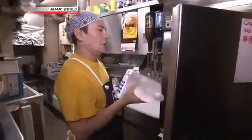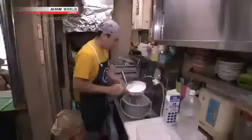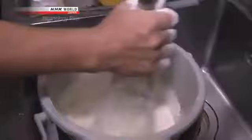Now let's see how he makes the batter. The milk, water, eggs and flour all need to be cold. He has to work fast. To get the best out of the ingredients, everything in the mix must be equally cool. Lopez also adjusts the proportions to the day's temperature and humidity.